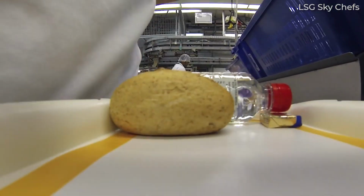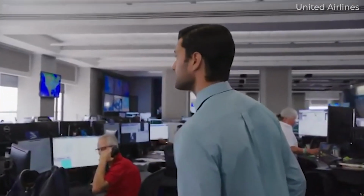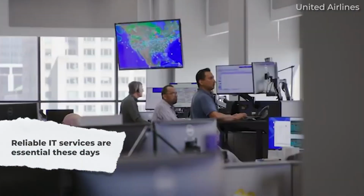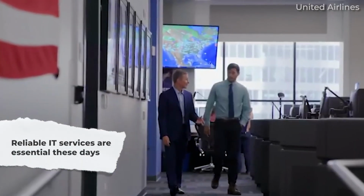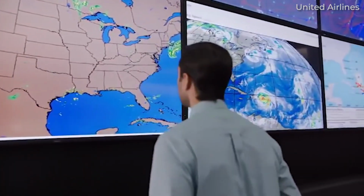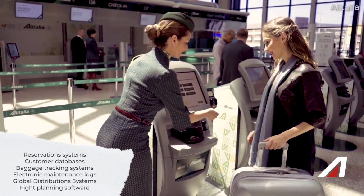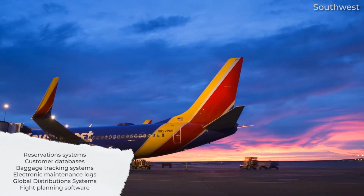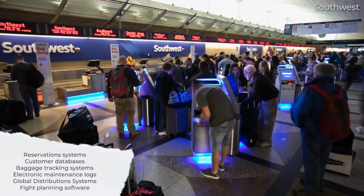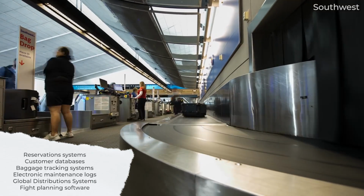In the modern age where everything relies on IT, you'll need to invest in systems and technology to support your operation. Every element of today's airline operation runs on technology, so this will be essential. Although the list of technology you will need to procure for your airline is far too extensive to reproduce in full here, let's look at some things to consider. Reservation systems, customer and frequent flyer databases, check-in and baggage tracking systems, electronic maintenance logs, access to global distribution systems to sell your flights, flight monitoring, flight planning and flight tracking software, and much, much more.